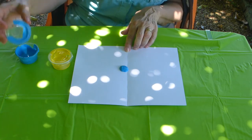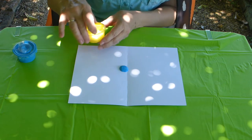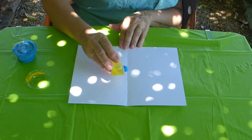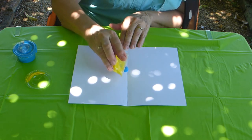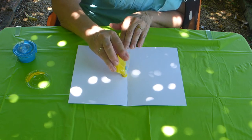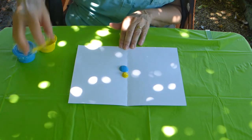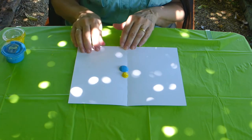Now I'm going to put the blue to the side because I don't need it anymore. And the next step is to get the yellow. And we're going to put the dot right next to the blue. Do you see how I'm pouring it out? And remember, not a huge blob because we don't want it to come out of the paper. We want it to stay right there. So see? Just another little dot. And put your paints to the side so they don't get in your way.